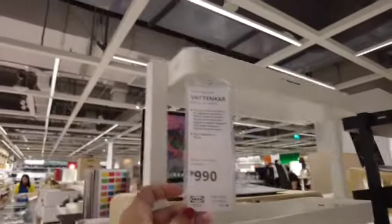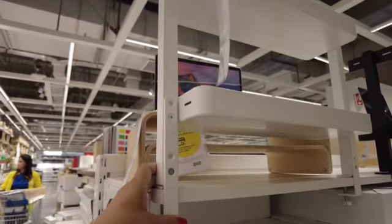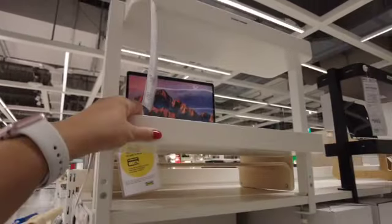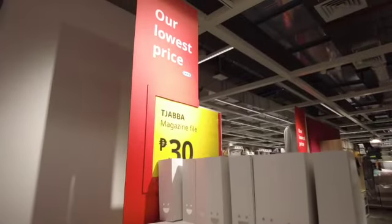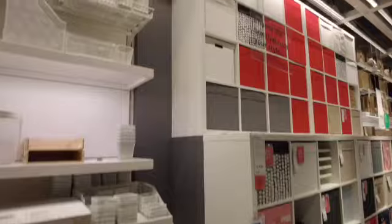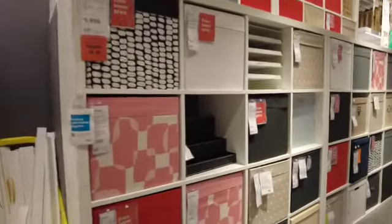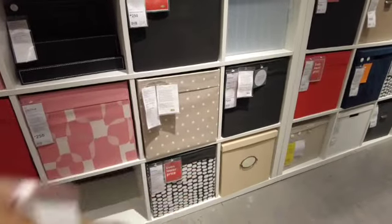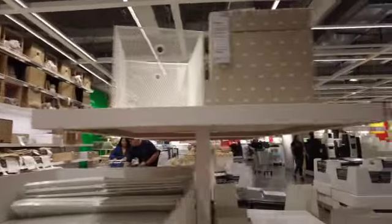This Vattencar desktop shelf is a great way to expand your storage on your desk. The Tajaba magazine file holder is actually meant for that, but you can also use it to store or hold your papers in your craft room. And these are the different kinds of drawers or inserts that you can use for your Kallax units.